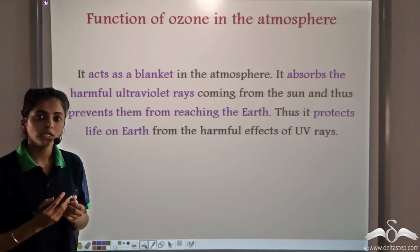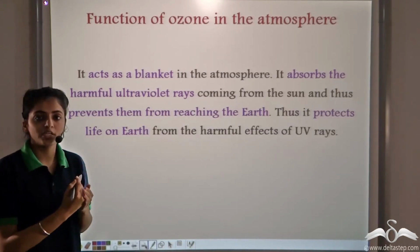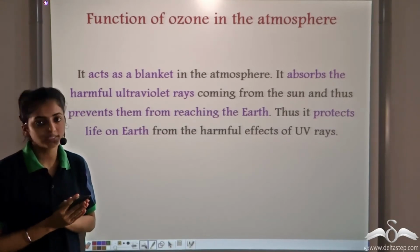So ozone acts as a blanket. It absorbs the ultraviolet radiations coming from the sun, hence preventing those radiations from entering the earth, and therefore ozone is very important for our survival.